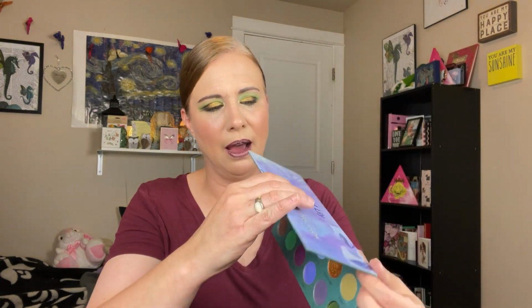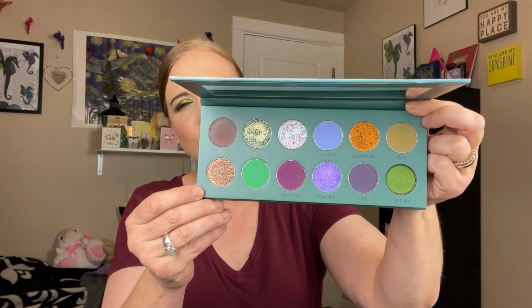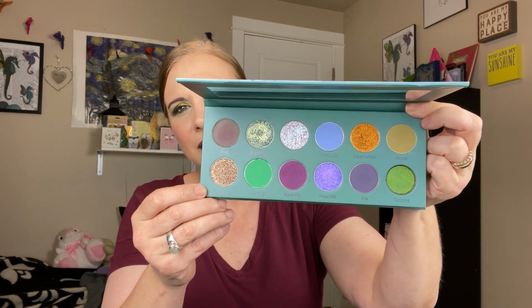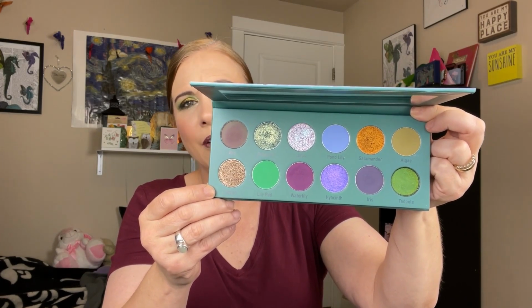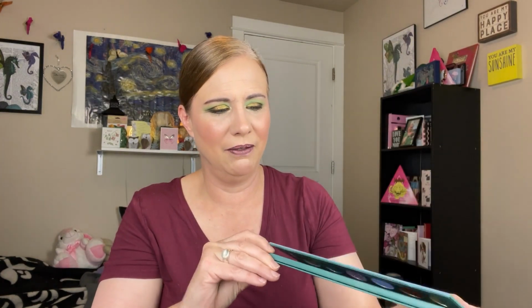All right, let's go with another Ladybug Glow palette. This is the Pond Lily palette. Super cute packaging. And I think that out of the Ladybug Glow palettes that I own, this is my favorite color story. I just think it's so gorgeous. The shimmers in here are so unique. The mattes, just the combination of everything, the textures. I mean, you got a lot of really beautiful, fun options in here. Just stunning. Love this palette.